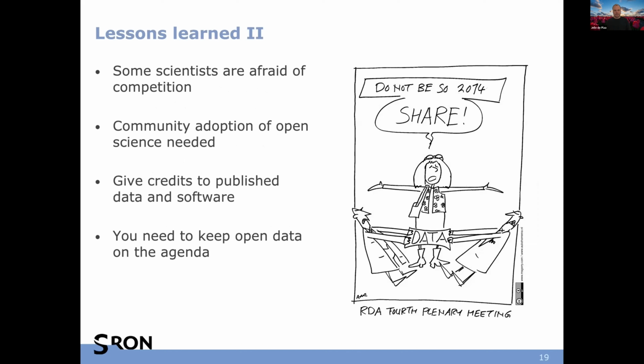The second lessons are more like, how does this work in our environment? We are not alone as an institute. Our scientists are part of the astronomical community, for example, and there are also arguments coming from that side. We also already heard that some scientists are afraid of competition, and it depends really on the field. Our astronomers are a bit less afraid of that than our Earth scientists.